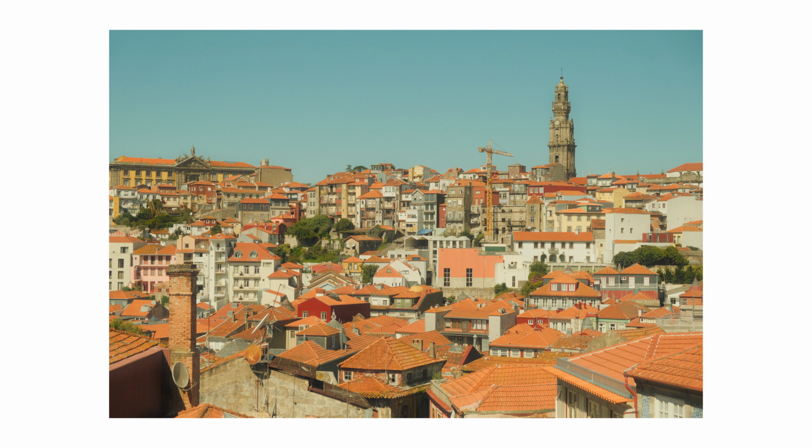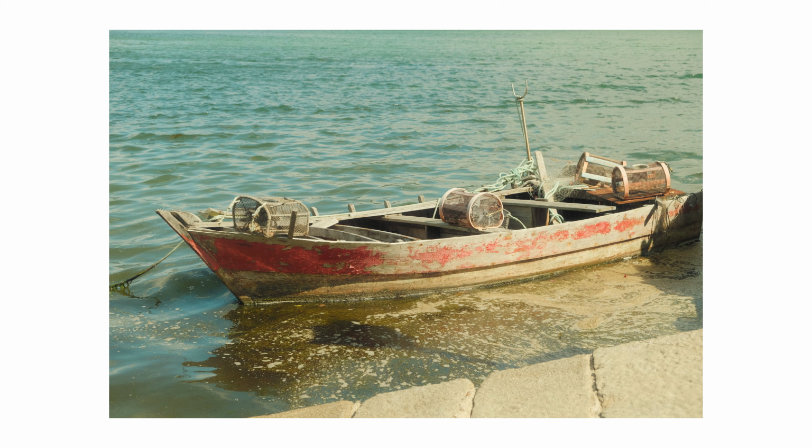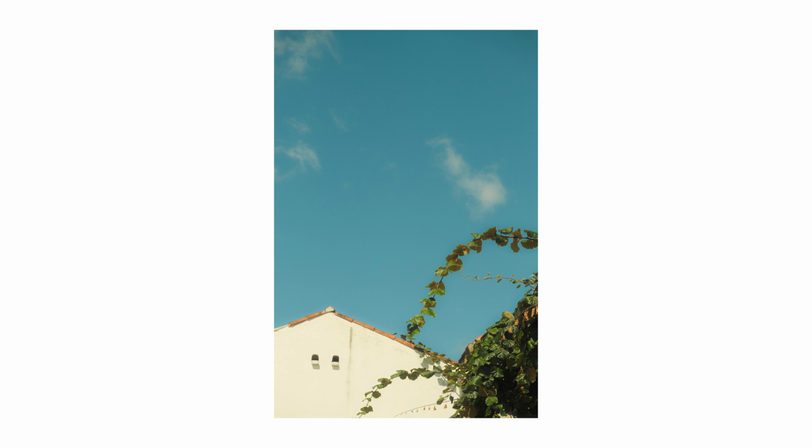Hello everyone, today we are going to take a look at some photos I took on my trip to the north of Spain and Portugal. Photos I took with my Fujifilm X-T4, multiple lenses and the bright summer recipe from Fuji X Weekly. These photos are straight from the camera JPEGs.